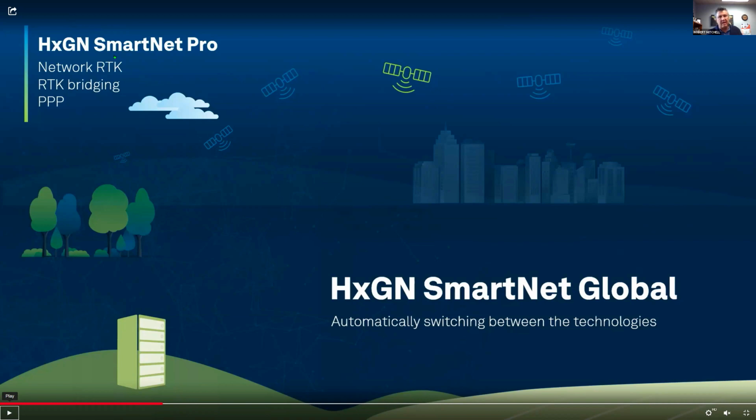There are base stations set up. There are corrections received. And what Hexagon SmartNet Global includes is some additional services that can get you those corrections needed: RTK bridging and PPP, or I had to write this down, precise point positioning. Okay, so what are those two things in addition to the network RTK?